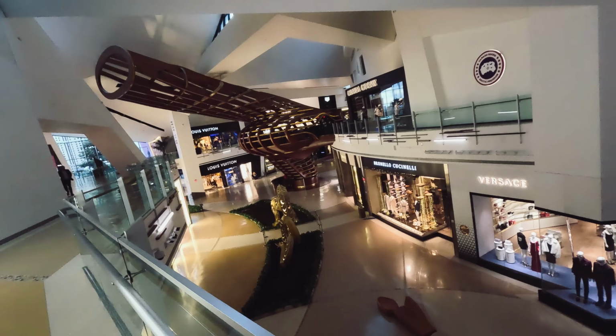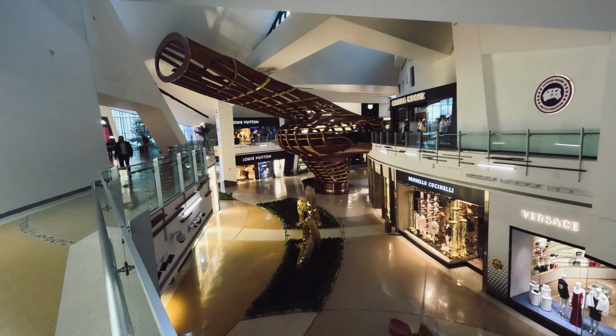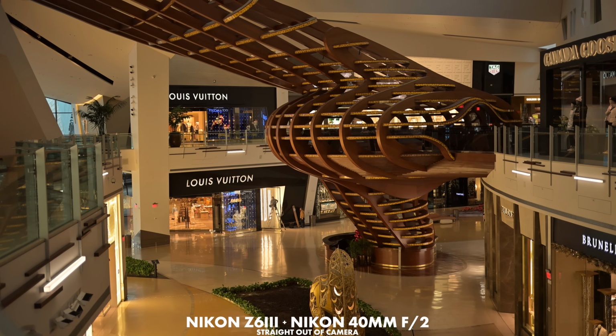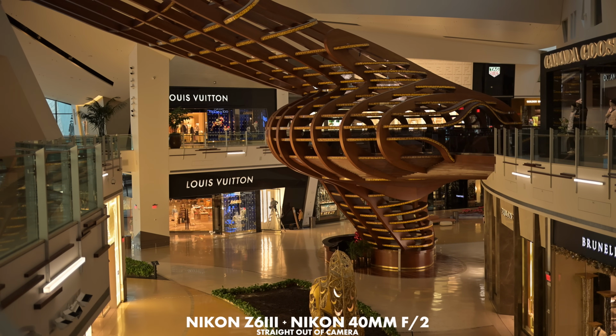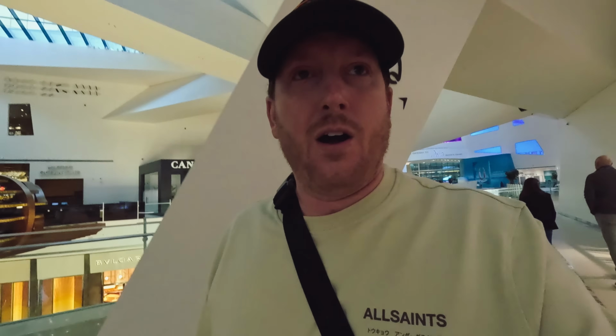Now let's do a GoPro versus Nikon Z6 III, the 40 f2 10-bit behind me here. I know the field of view is gonna be a little bit different, but hopefully you can see the quality improvement over this GoPro here. That shot was also at f2. Now, for real, we're going to f4 at Balenciaga.